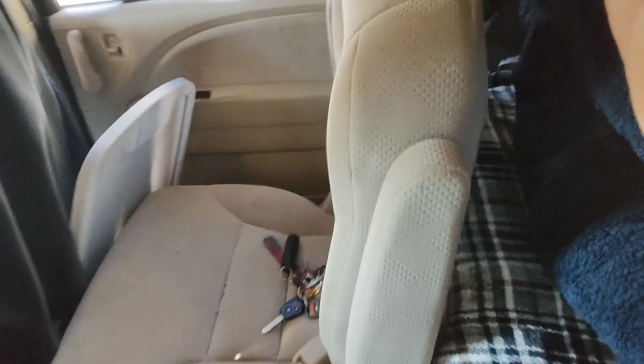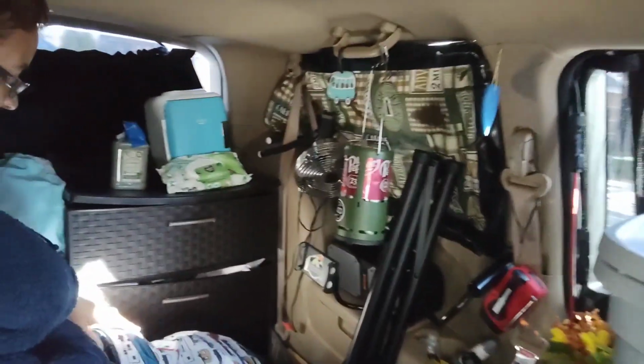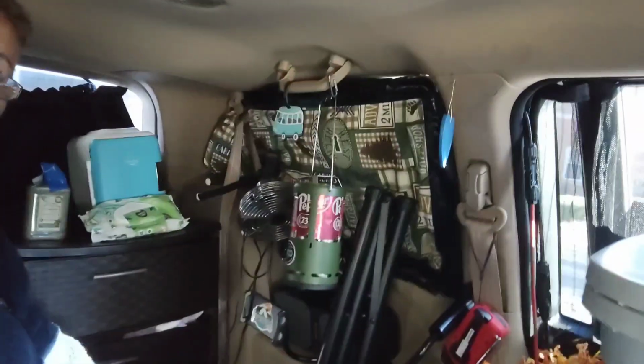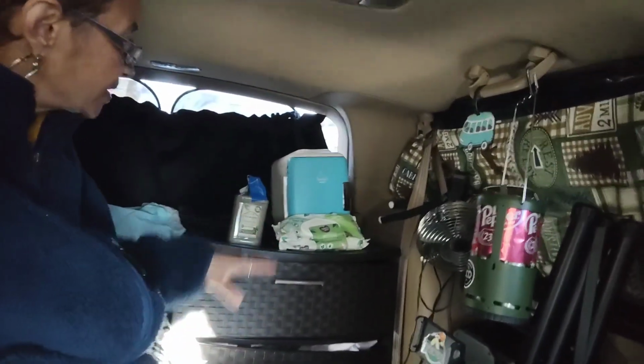Okay, I still have my seat. I'm going to sit here and push with my back, push it back a little bit more because I do fit in my comfy bed, okay, guys? So I'll give you a better look, a better angle, once I get some of the stuff out of here and get stuff a little bit more organized.